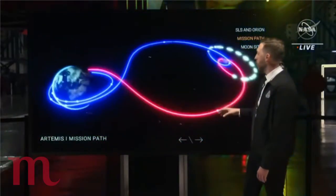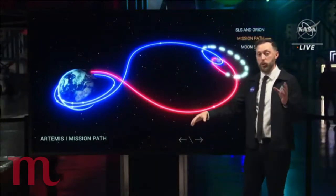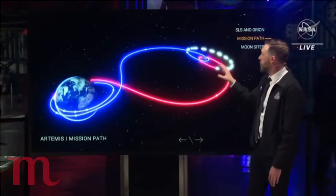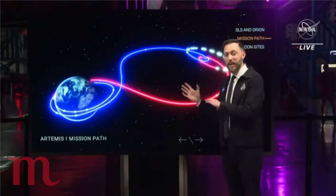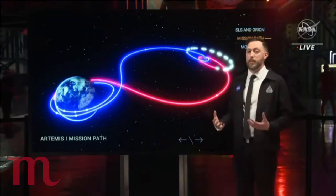Now, why DRO? Why are we not just going around the moon and coming back on a free return trajectory, which we did on some of the Apollo missions? Well, in DRO, it's a very stable orbit. It doesn't require a lot of fuel to maintain that area around the moon. So it gives you a lot of time to really test the spacecraft.